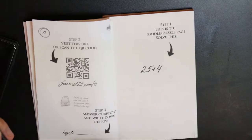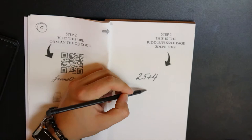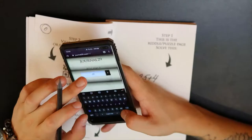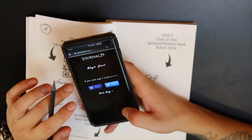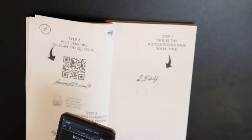Okay. Step one, the riddle puzzle. 25 plus 4, 9, 29. Yes? Visit the page. Key zero, start. We'll put start on. Good stuff. Let's go on to the next riddle.